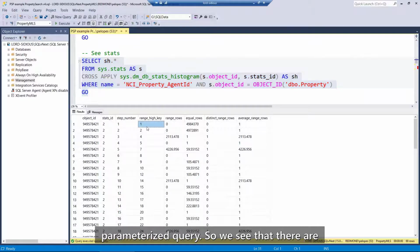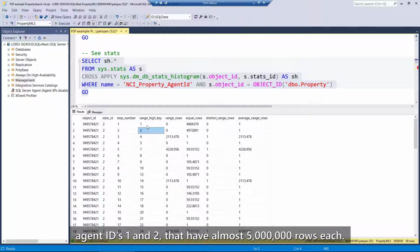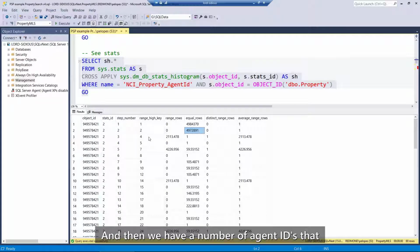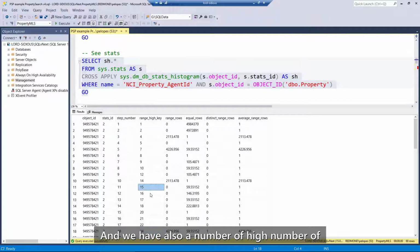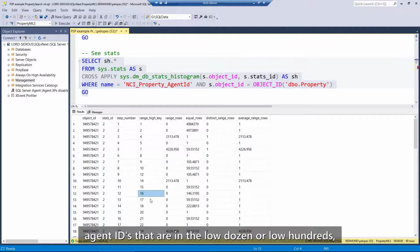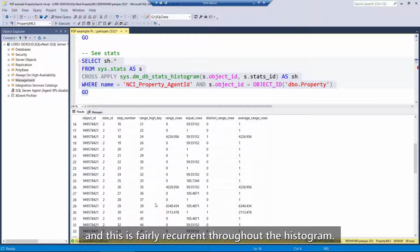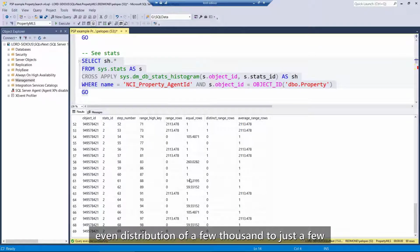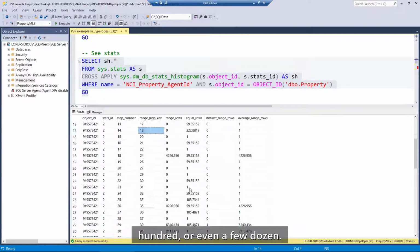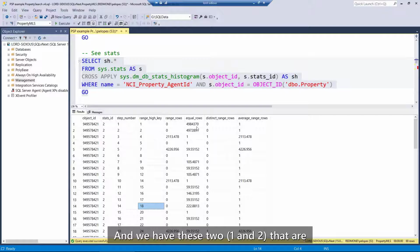So we see that there are a couple of range high key values, agent IDs 1 and 2, that have almost 5 million rows each. And then we have a number of agent IDs that have a few thousand. And we have also a high number of agent IDs that are in the low dozens or low hundreds. And this is fairly recurrent throughout the histogram. So we have a fairly even distribution of a few thousand to just a few hundred, or even a few dozen. And we have these two, 1 and 2, that are significantly skewed in this data distribution.